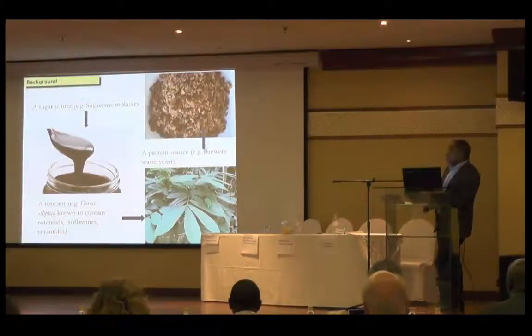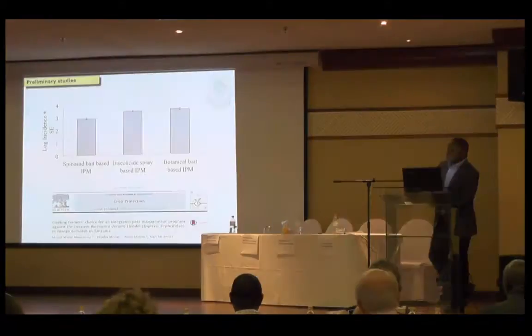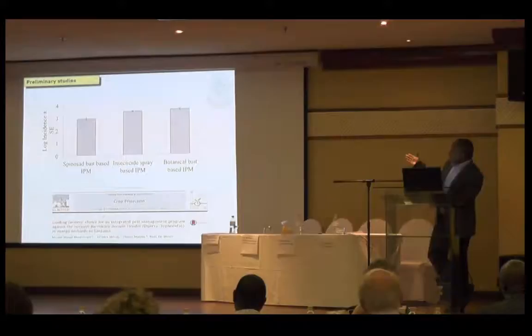An example is Paris elliptica, which is a toxicant. So we thought that we can formulate something out of these three: the protein source, the sugar source, as well as the toxicant. We did some preliminary studies using crude extracts, extracting the phytochemicals using water and soap. These are the results that we got on incidence, which is simply the percentage of infested samples.